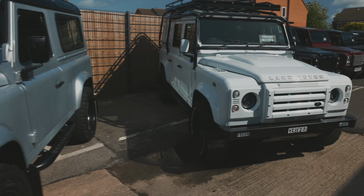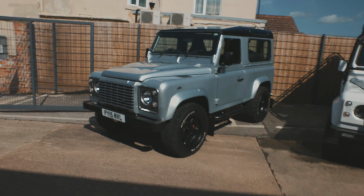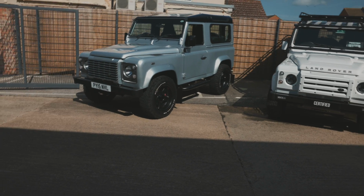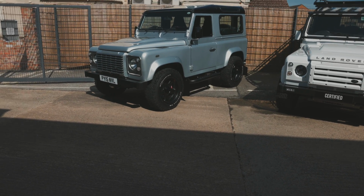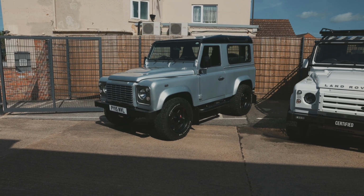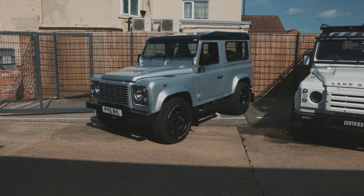And the craziest Defender of all, well, before we move on to the craziest one, we have the most sleeper Defender of them all. So this looks very much stock, but with the twisted wheels, with the side steps, with the new mud flaps, but this actually has a V8 in it. And it sounds unreal like the one inside. So this one is for sale, and it's ready for someone to put their mark on it.